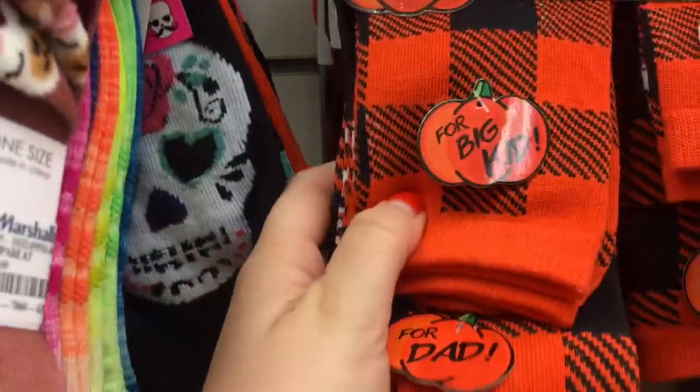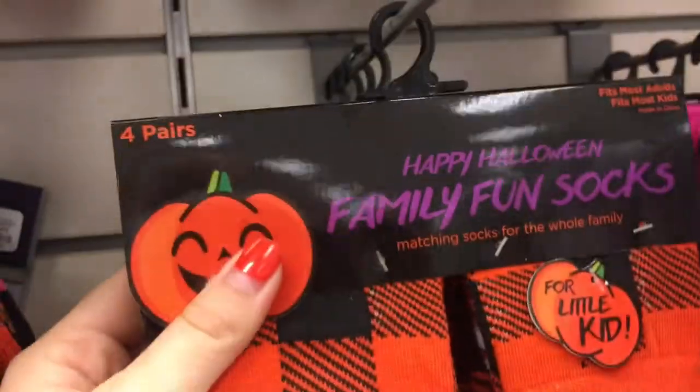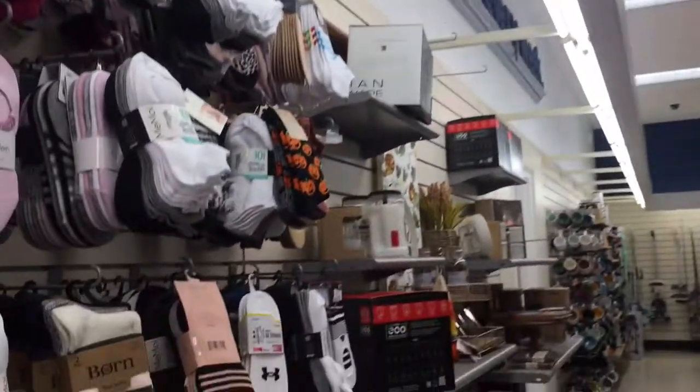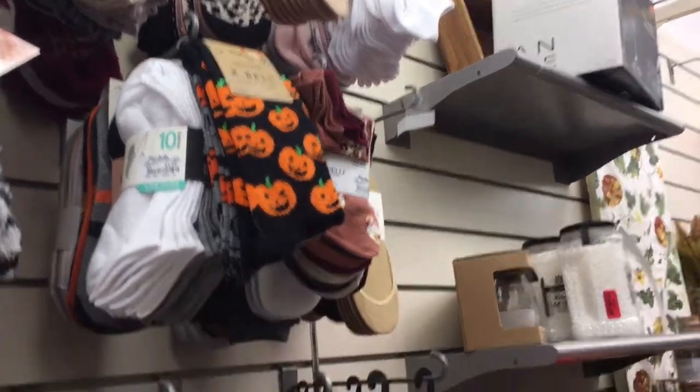More socks here. One's for big kids and one's for little kids. And there are more over here. More little socks over there. And those are the ones over there. The little pumpkins, and it's black. There's a gray one. Oh yeah, Mickey ones.